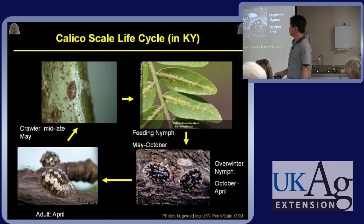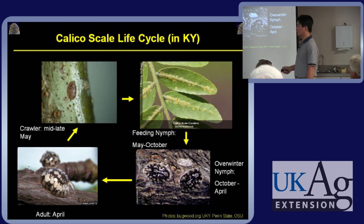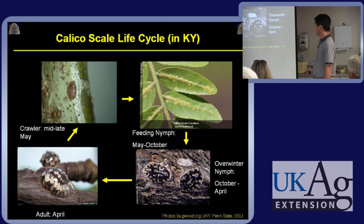But on the plant itself, they crawl all over the place. And when they find a suitable host, they'll move up the twigs all the way to the leaf and start settling along the leaf vein right there. When they settle, they start feeding, and that's it. They feed and they produce a lot of honeydew, and then they molt to a second instar, and the whole time between May and October, they'll feed on the leaf, and by about October, they'll move back onto the twig. Just before the leaves actually drop off the tree, they move onto the twigs to overwinter as a second instar. And then in April, they become adult female again, and the cycle continues.